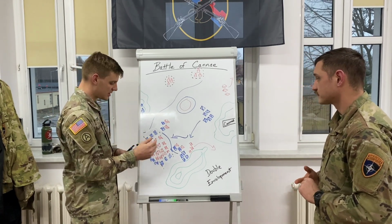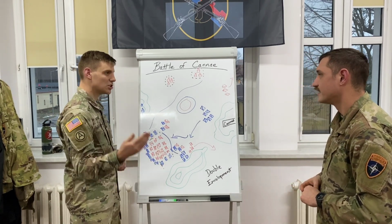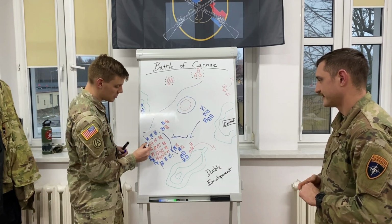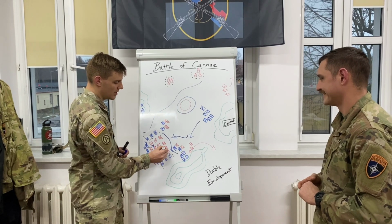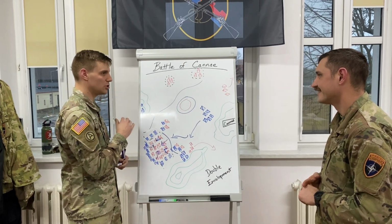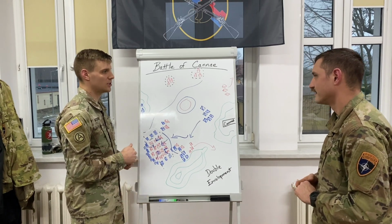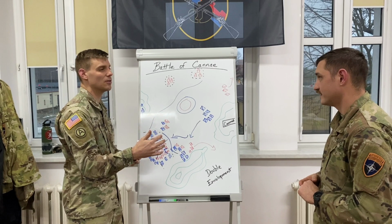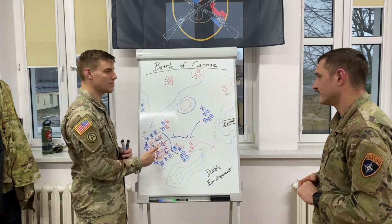And the next thing that happens is his forces just start hacking and hacking and hacking. And this circle just starts getting smaller and smaller and smaller as all of these guys come in. It was said this battle was extremely bloody, with bodies stacked on bodies. And people were trying to kill themselves because they were so fearful of what was about to happen to them.